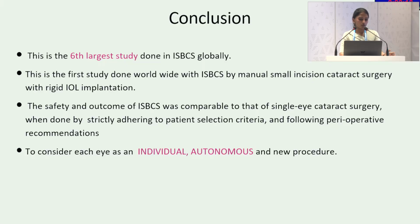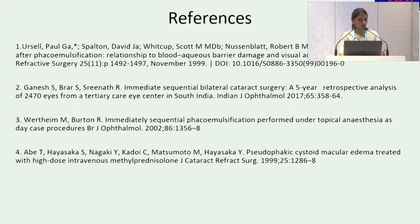So as I told initially, if we consider each eye as an individual and autonomous eye, it's going to be safe in terms of infective outcomes. Thank you.